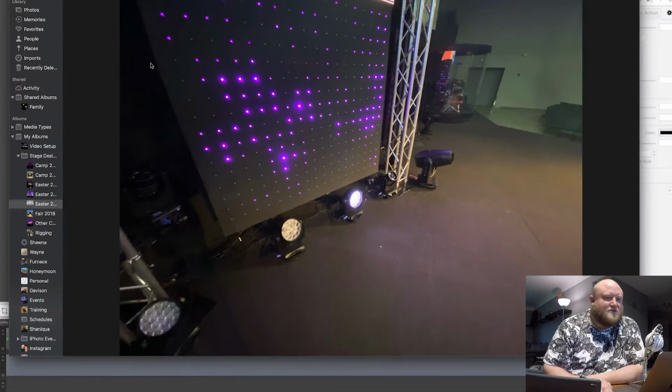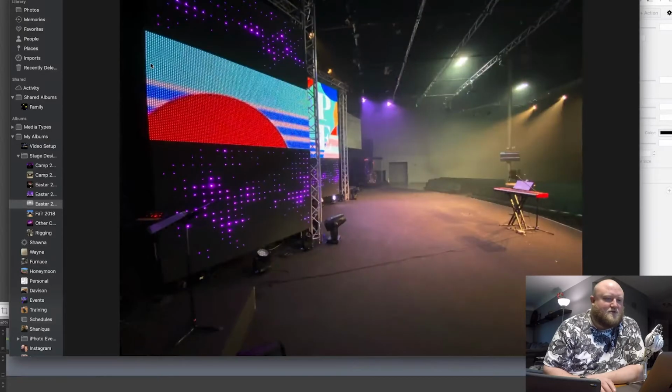Side view of our stage, just to give you an idea what we got going on. We've got our drum cage over there. It's a custom built drum enclosure that we built. I've got a post on my site about that, just to detail that out a little bit if you guys are interested. Just what our stage looks like.